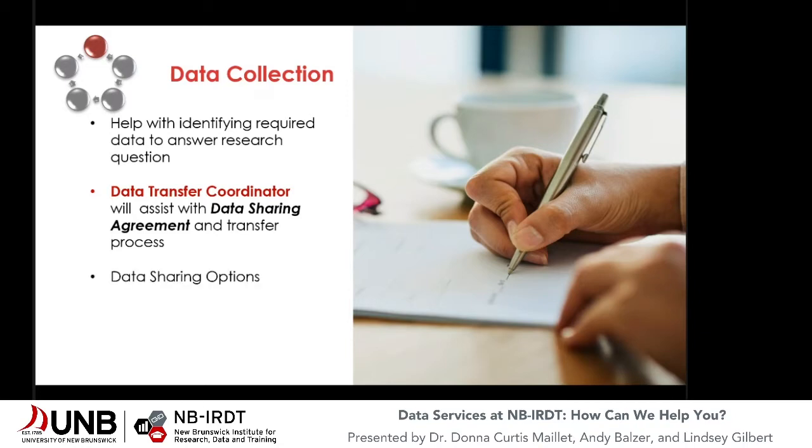There are two options for data sharing at NB-IRDT that we wanted to tell you about. The first option is that NB-IRDT can serve as a data custodian. Because we are a research data center, provincial legislation allows us to take on this role. As data custodians, we can enter into data sharing agreements to hold data on our platform and make it available for research use. And this allows projects to link to other data sets.